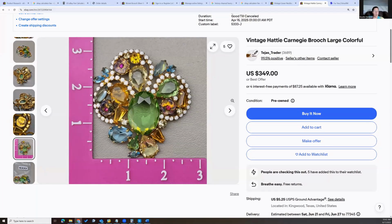But I think it's overpriced, just looking at the sold comps. There's a huge set that looks about like it that sold for 125 for the set. And then there's another one that looks similar that sold for 60, but it was probably underpriced a little bit. I think you're more in the 199 range versus the 399 range. Okay, 349. But it's a very nice piece.